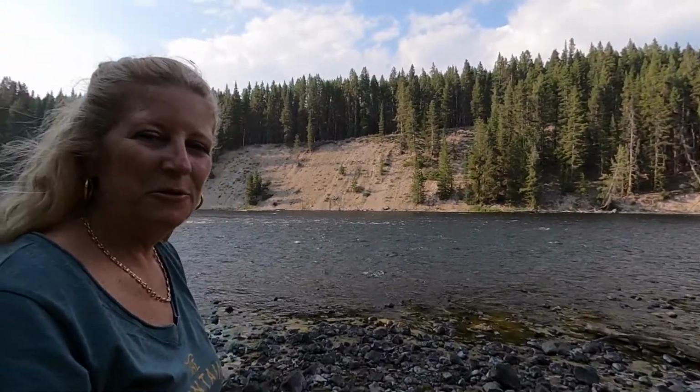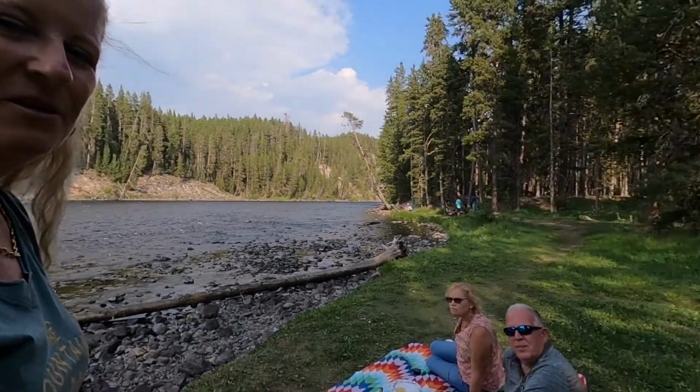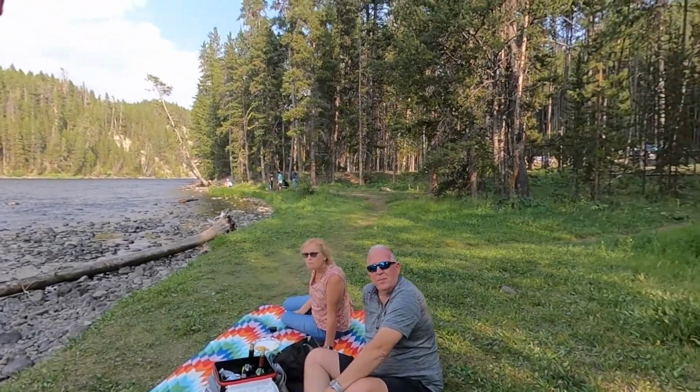This is Yellowstone River in Yellowstone National Park. This is our second park in one day and 3 states in one day. We started in Idaho, we're driving through Wyoming, and we'll end up in Montana. And this is extra special because we have family.